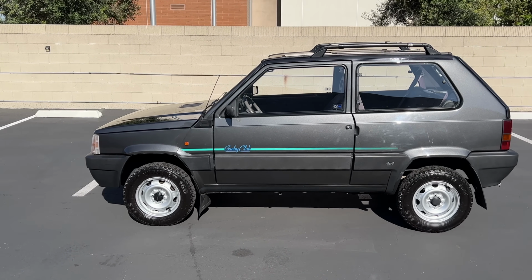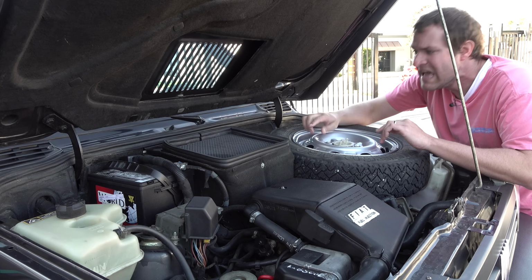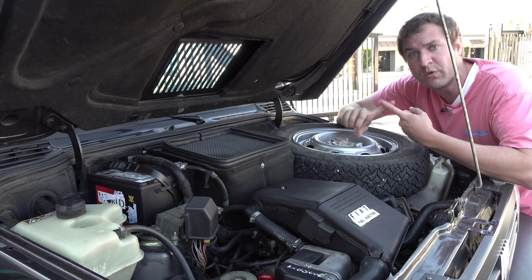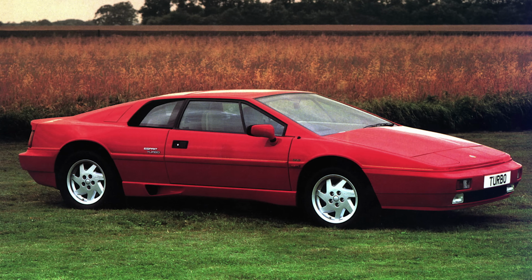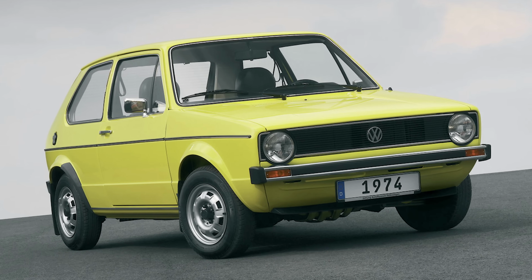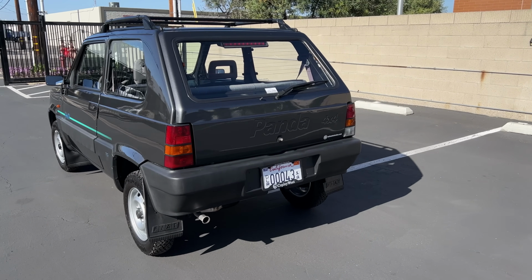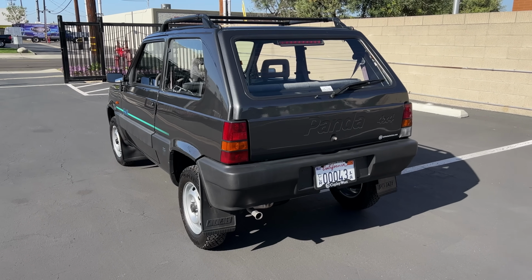Now, this car was famously designed by Giorgetto Giugiaro of Ital Design. He also created icons like the Lotus Esprit, the original Maserati Ghibli, the original Volkswagen Golf, which had a similar shape. But this is probably the car he is best known for, since so many of them were built and because the design was relatively radical at the time.